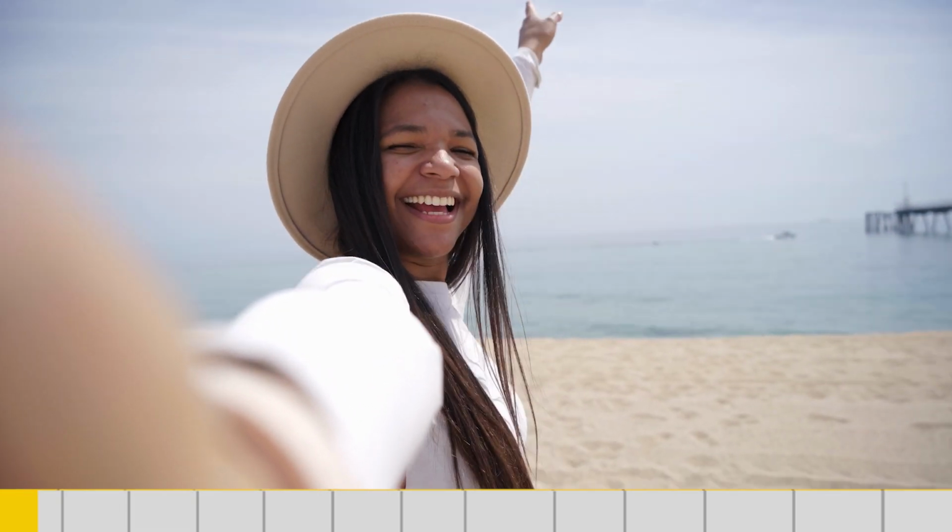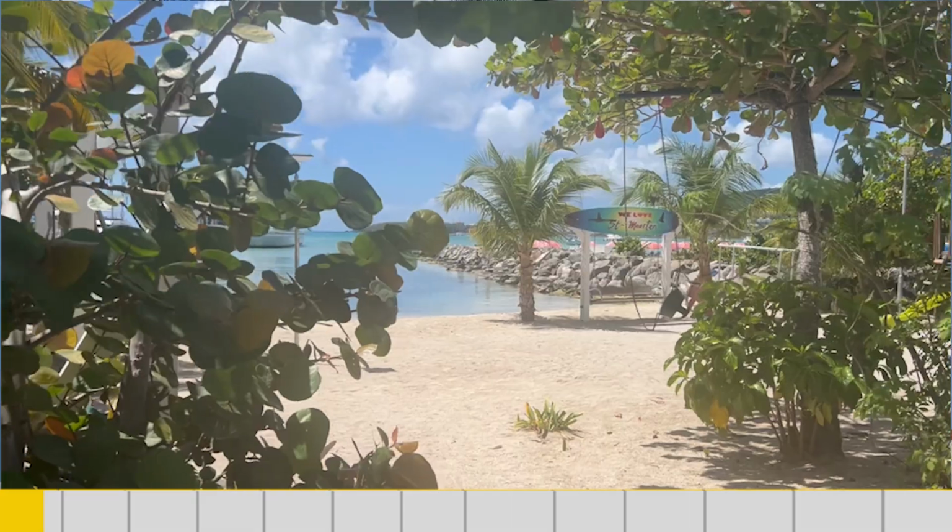Planning a Caribbean cruise can be so exciting, but figuring out which port needs an excursion and which one you can explore on your own can be tricky. You don't want to miss out, but it's also vacation, and overscheduling isn't fun for anyone. So let's dive into making your day in St.